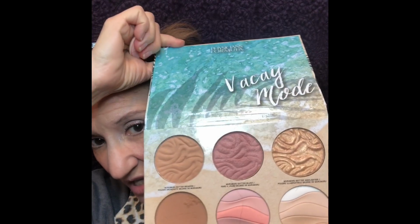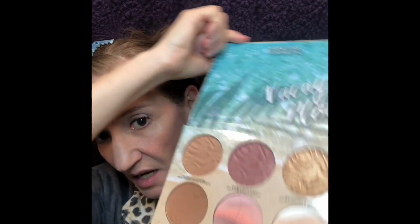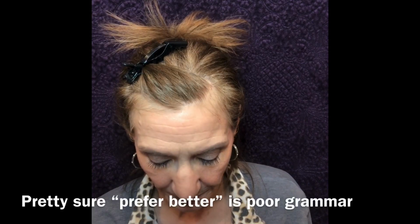This is my Physicians Formula Butter Dream Team palette, and it has bronzer and blush, and it has a highlighter in here, and it also has some powder, which I have very rarely used because I have others that I prefer better. But today I'm going to use this because I'm completely out of my e.l.f. powder. So now I'm being forced to. So who knows? Maybe I'll just really like it.